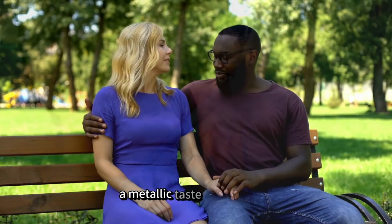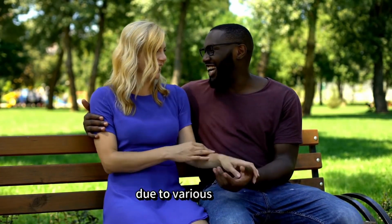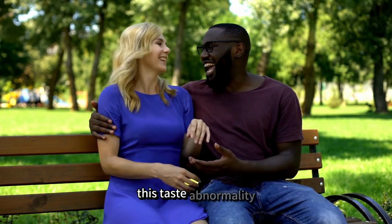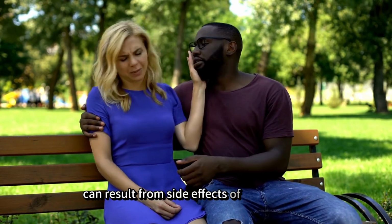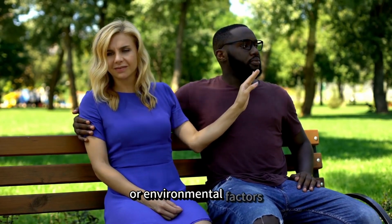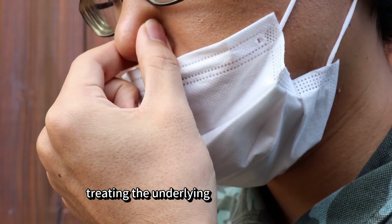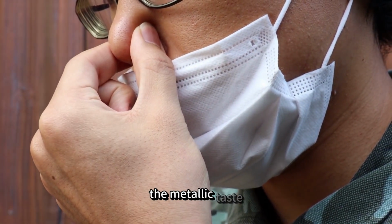A metallic taste in the mouth can result from an abnormality in taste due to various reasons. This taste abnormality can result from side effects of medications, various diseases, or environmental factors. If you have a taste disorder in your mouth, treating the underlying cause will restore the normal taste.